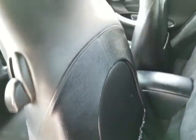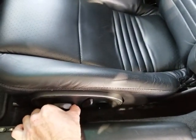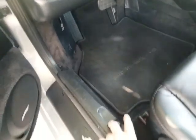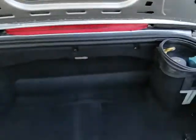The rear of the seats, excellent shape. Let's see. It's got power backrest on the seats as well, and the forward and back, which all works. So that's good. The trunk, nice and clean. The struts are a bit weak, holding the trunk up. But the carpeting, everything in here looks good.